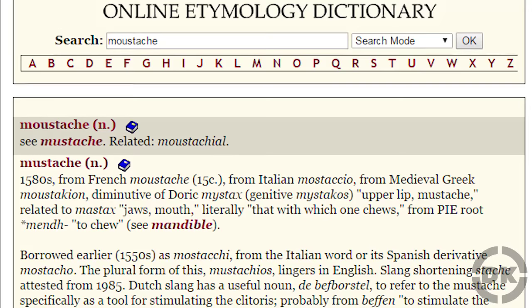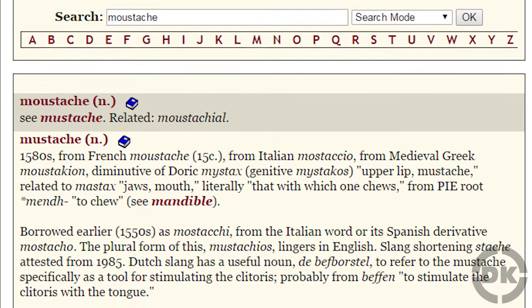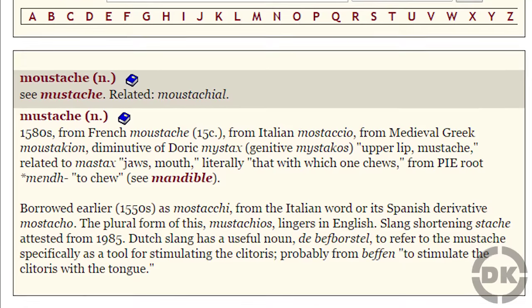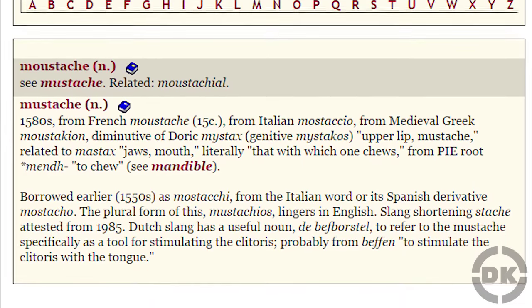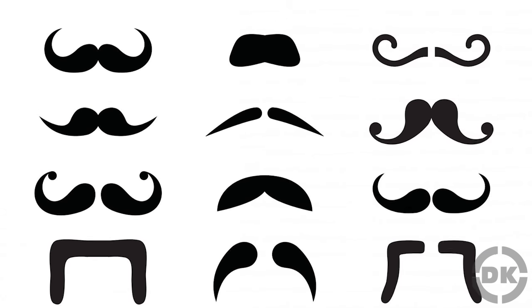Bonus fact 4. The English word moustache comes from the French word of the same spelling, moustache, and popped up in English around the 16th century. The French word in turn comes from the Italian word moustachio, from the medieval Latin moustachium, and in turn the medieval Greek moustachion. We now finally get to the earliest known origin, which was from the Hellenistic Greek moustax, meaning upper lip, which may or may not have come from the Hellenistic Greek melon, meaning lip. It is theorized that this in turn came from the Proto-Indo-European root menda, meaning to chew, which is also where we get the word mandible.